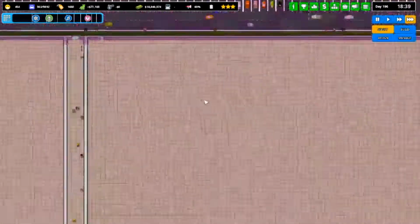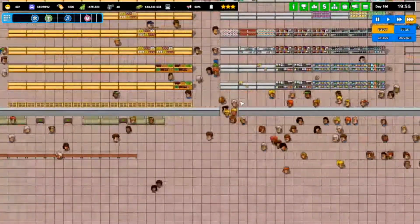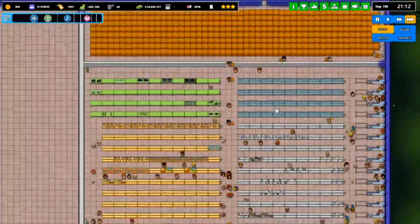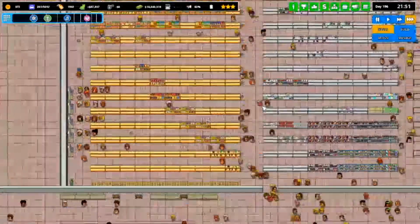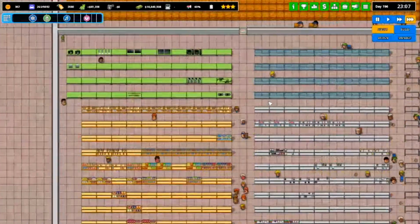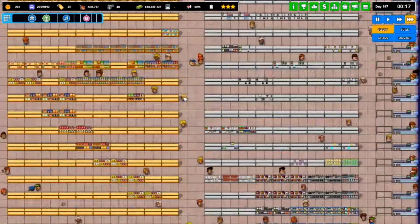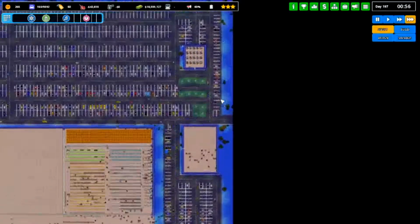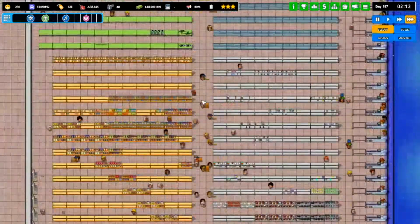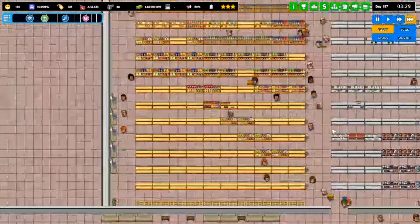So they're running away. All the shelves are running empty, there's just that many people going in. Once we start adding more shops in and that, it'll be easier.